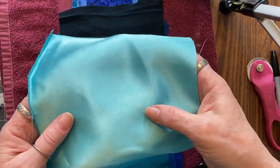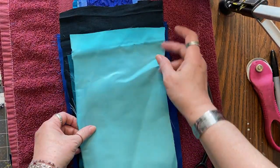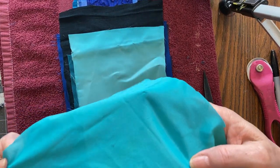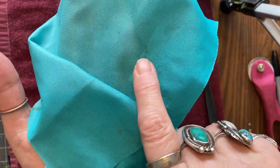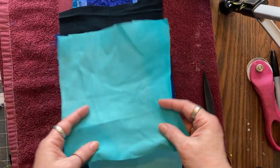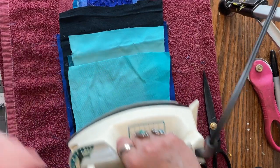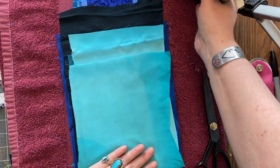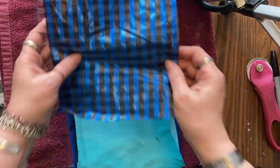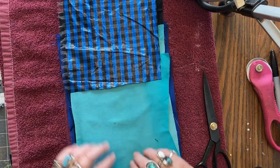Okay, this has some age on it too. I want you to be aware of that. And this has spots. So almost every piece in every bundle, I don't know, embroider over it or ignore it and say, you know, that's just part of its story. This is a lamé. I love that.